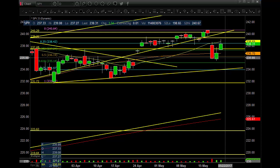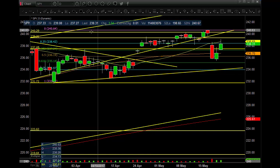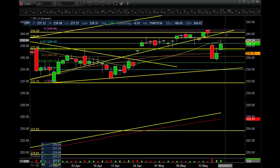So let's get right to the daily SPY, 114 million on the day, almost with a half hour to go after our session. We are 1 cent up or $1.54 on the day. So it was 0.65%, so not too shabby. Two days, nice rally. I thought one more day, guys, into gap fill. Never made it. Bounced right up.